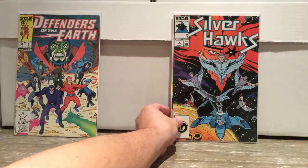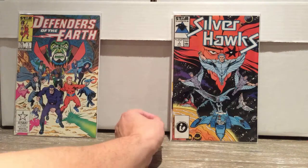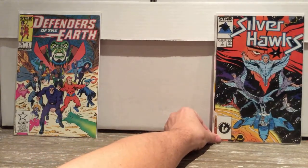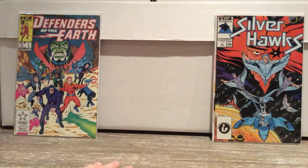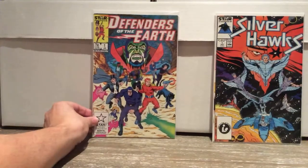And we might as well start with my border books here. Silverhawks #1. I've actually never read this one, so I don't really know what it is. Maybe it's kind of like a Green Lanterns kind of thing. I don't know if there was a cartoon or any other material. A lot of these are licensed properties from the Star line, so I'm not sure which ones are original and which ones aren't. I also have Defenders of the Earth.